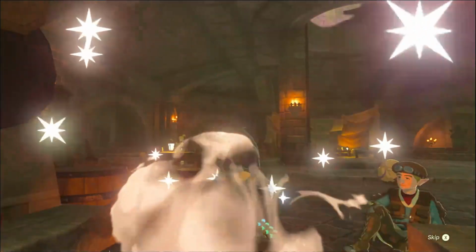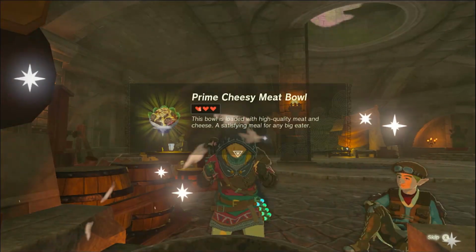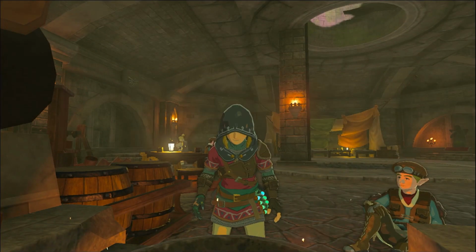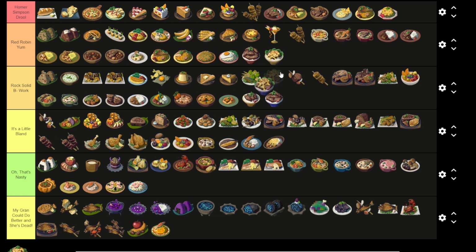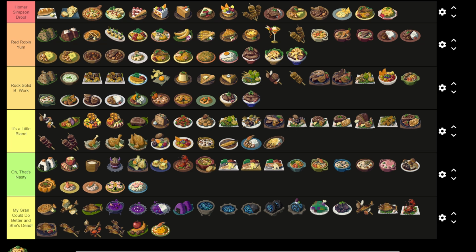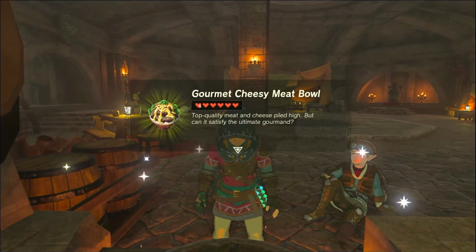Now, a cheesy meat bowl, that's just a meat and rice bowl with cheese on it, and that instantly makes it sound better. So I'm putting the cheesy meat bowl in yum, along with the prime cheesy meat bowl, and I'm putting the gourmet cheesy meat bowl in the Homer Simpson drool, because I think that sounds absolutely delicious.